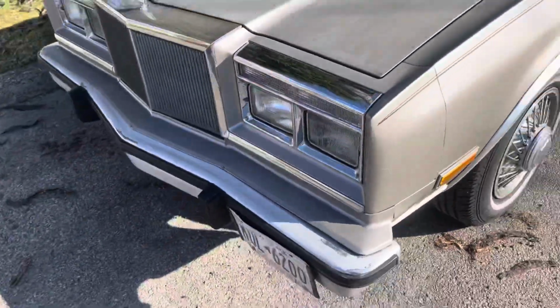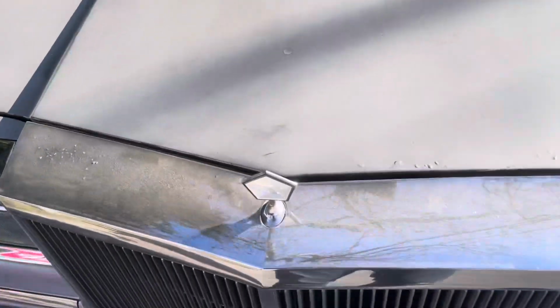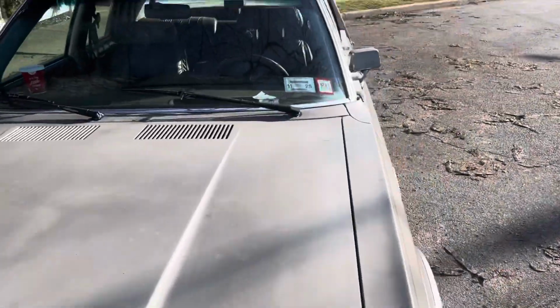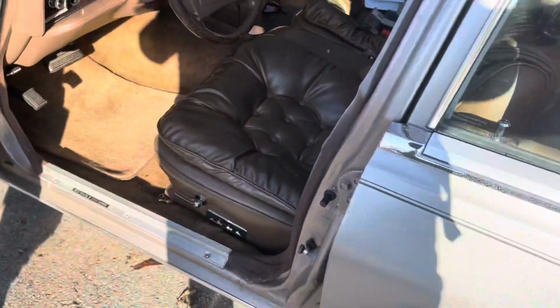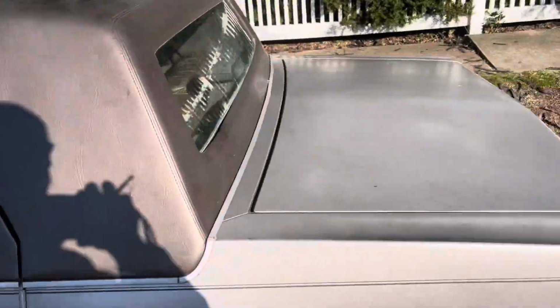Very straight now. Crystal hood ornament. I love the way when you're driving, the sun gleams through this. It just is beautiful getting this car. So yeah, we'll shut her off. And lights do not work, unfortunately, electroluminescent.